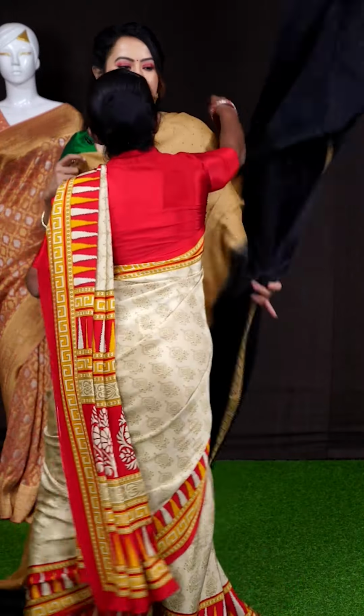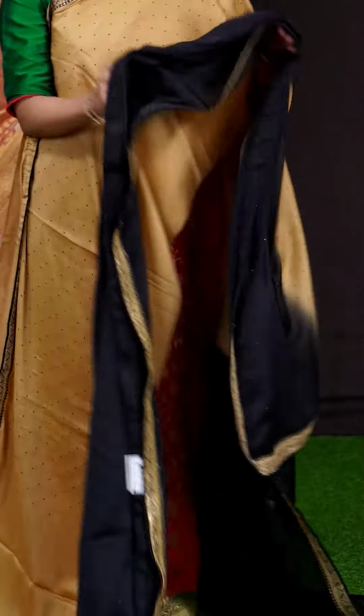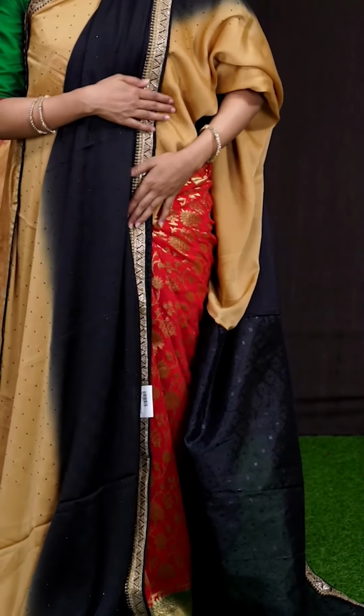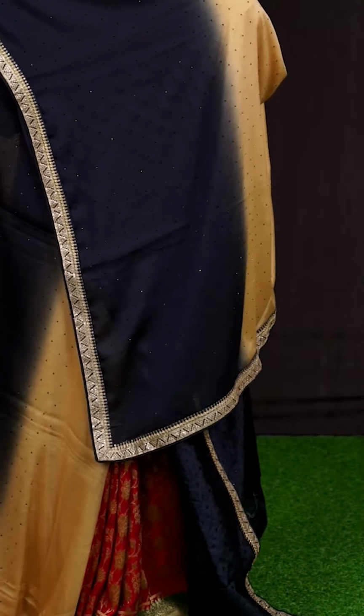Now it's time for our next saree. A beautiful golden beige colored saree I'm holding. See how gorgeous the color combination is. Plain body it has with black stones. And also it has got this plain black color 3/4 with black stones and golden saree lace with work border. Check out this self-designer pallu.